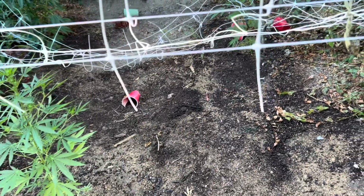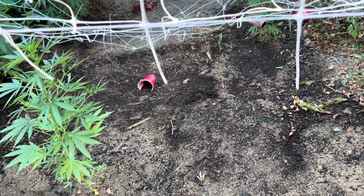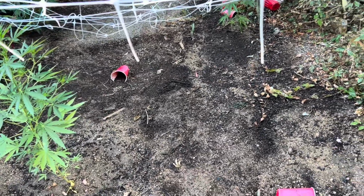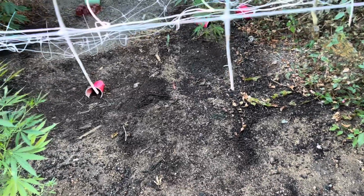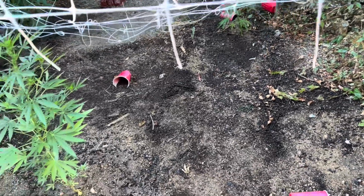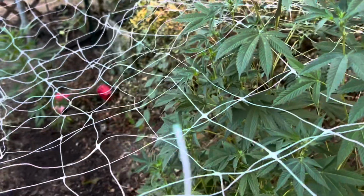But those are just potentially mixed seeds that a friend gave me. And we ended up having to pull 6 of the 10. So I'm so lucky that my friend gave me these 6 because we would have been in trouble. But yeah, everybody's starting to get little buds.